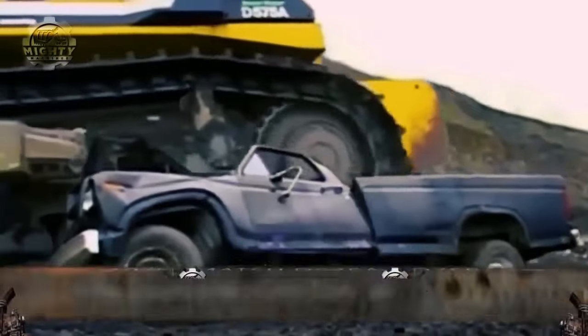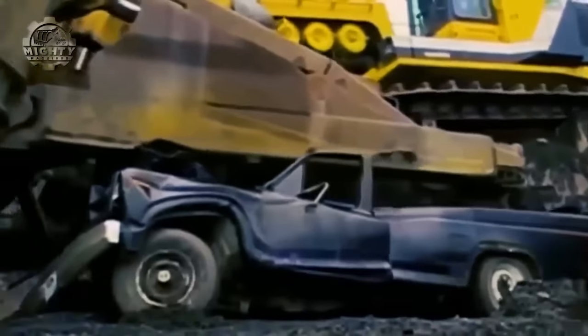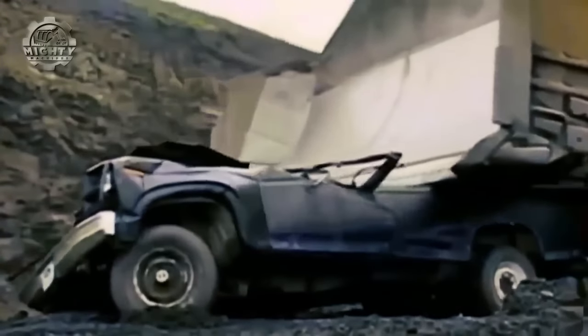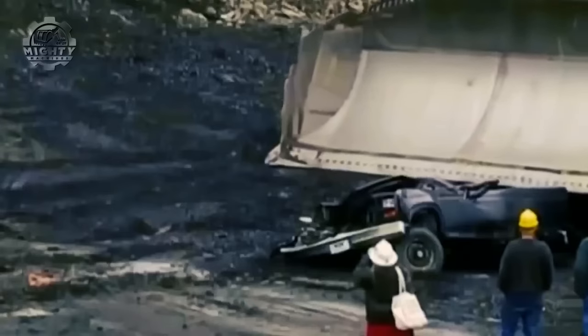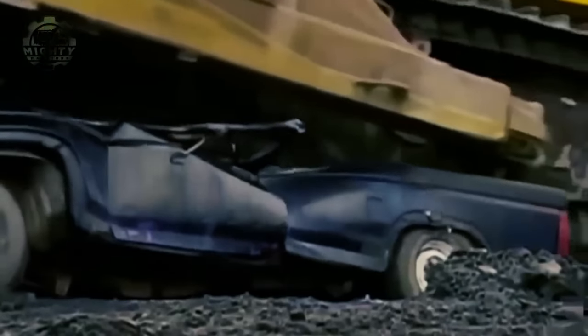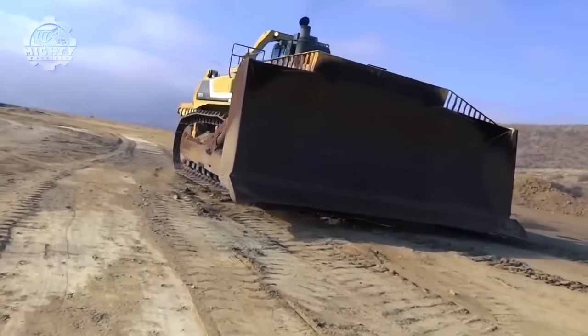The giant machine you're currently watching is the Komatsu D575A Super Bulldozer. With 1150 horsepower coming from its beast of an engine, it can carry 90 cubic yards of load. It's also quite a capable digging machine. Usually it is employed on surface mines and coal fields, moving heavy loads to their destinations.